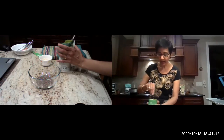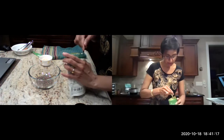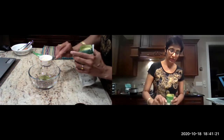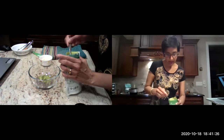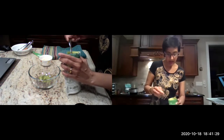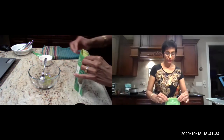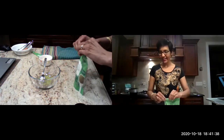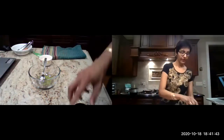To that, I'm going to add probably a nice heaping spoonful of the matcha powder. I might add just an extra half a teaspoon. Okay, and the interesting addition to this pudding is going to be, oh my god, cardamom.